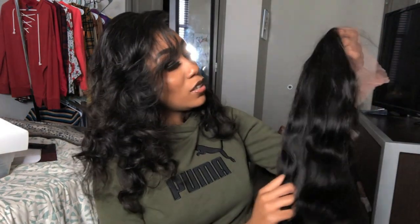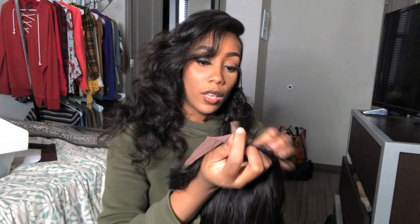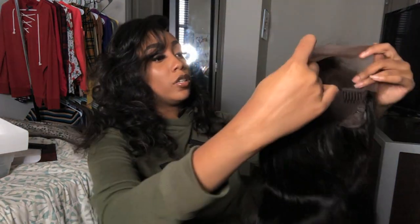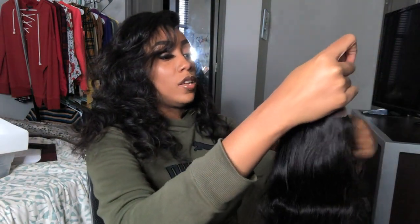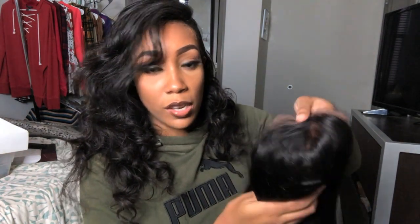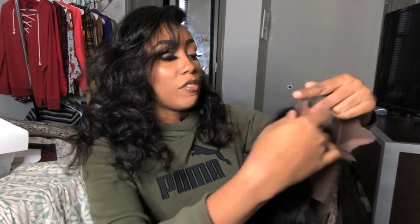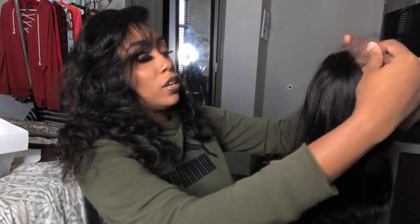Let's see. You guys know I have to have my measuring tape, so let me go. This looks really pretty on camera. Wow. It really does. And it's dark. It looks really pretty on camera. I see it looks like it's a little thin right there, but honestly I don't mind because I'm gonna be wearing this as a middle part. I have a feeling they tried to make it like a middle part right there.